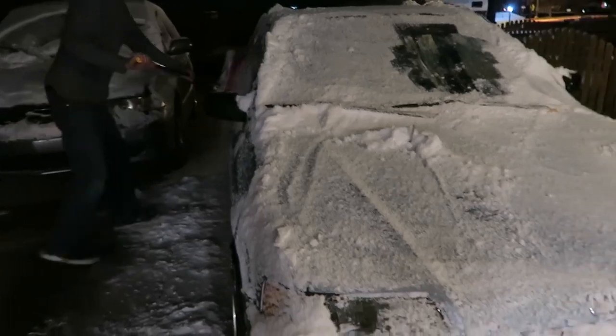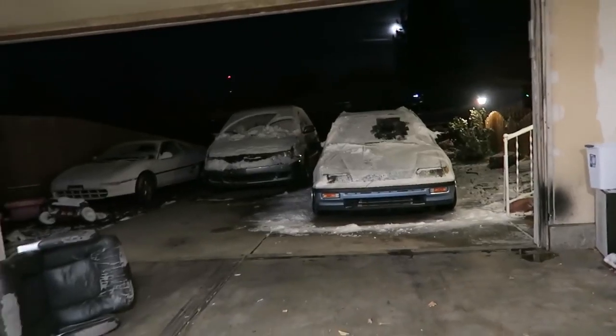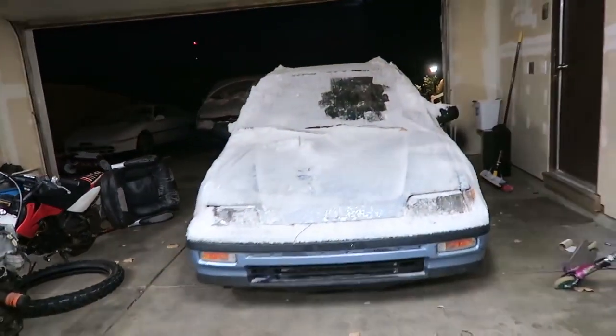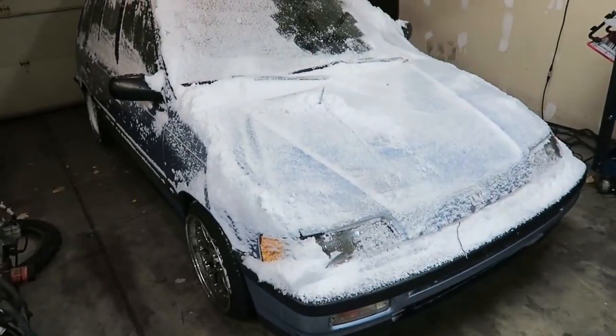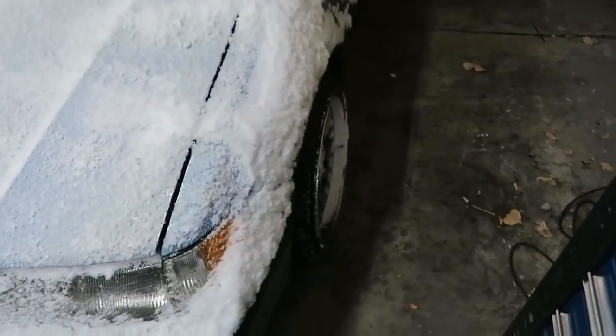Wago's cold. Wago's shivering. Yeah, keep coming. Alright, so just got Wago pulled in. Gonna let the garage heat up real quick. Got the heater running. So once it gets warm enough in here, I'm gonna go ahead and put the snow tires on it.